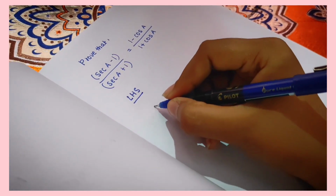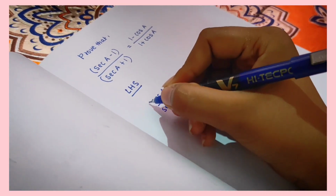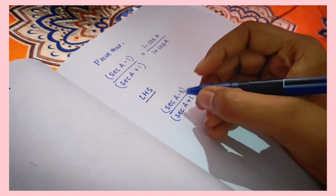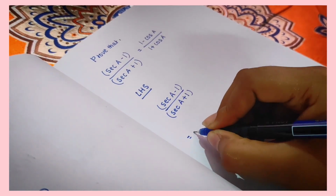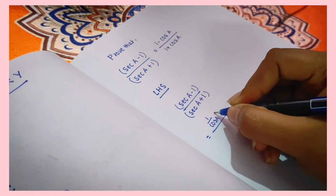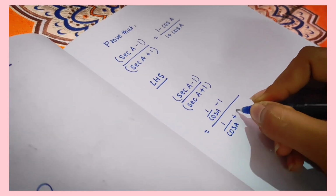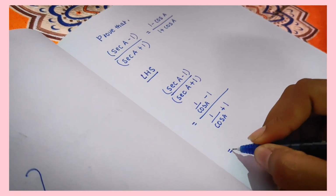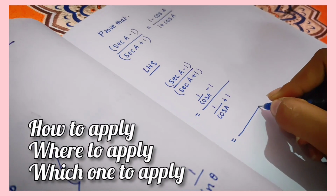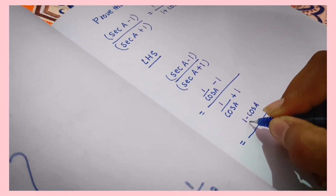Which brings me to the second point, that these two things are dependent on each other. You cannot work without either of them. Let's say you know the formula but you don't know how to apply it, so it will not work out, right? Now let's say you know how to apply the formula but you don't know what the formula is, so what will you apply? Both these things are equally important and codependent on each other. So you have to know how to apply the formula, where to apply it, which formula to apply, and also you should know the formula.